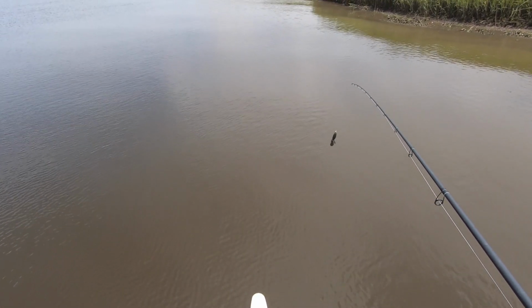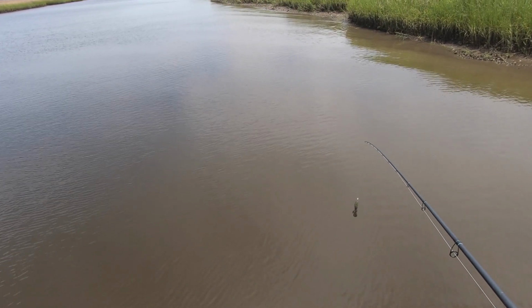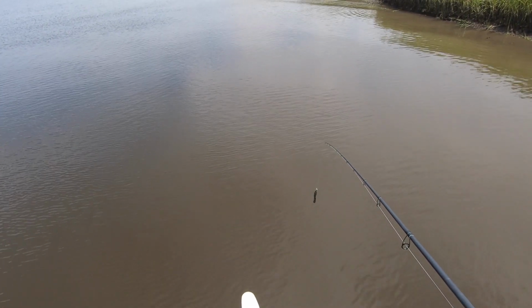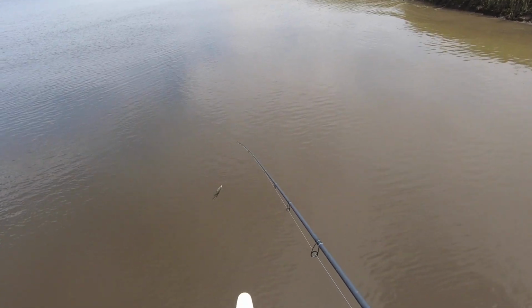That last bank's usually real productive, and all but one fish were jammed up in one little creek mouth. They were actively feeding heavy, but it was slower than I anticipated with the conditions that we have.